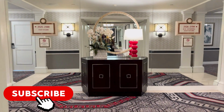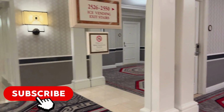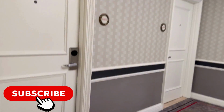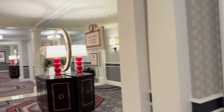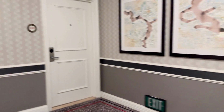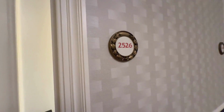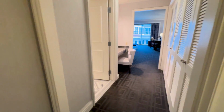Okay, so I'm going to do a quick little room tour of the room we were given at Caesar's Palace in the Palace Tower, room 2526. If you're at all familiar with my room tour videos, you know that they're short and sweet. I don't usually open every single drawer and every single cabinet, but just a little quick view of the room so that you can get an idea of what you're booking.